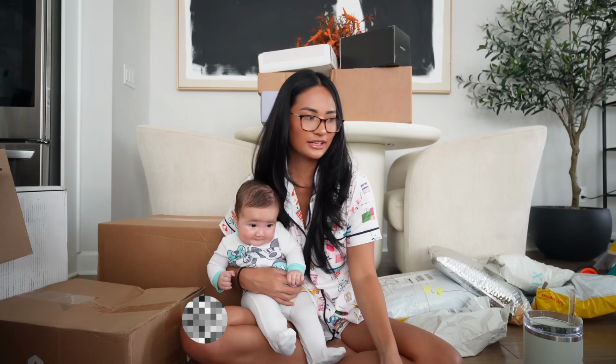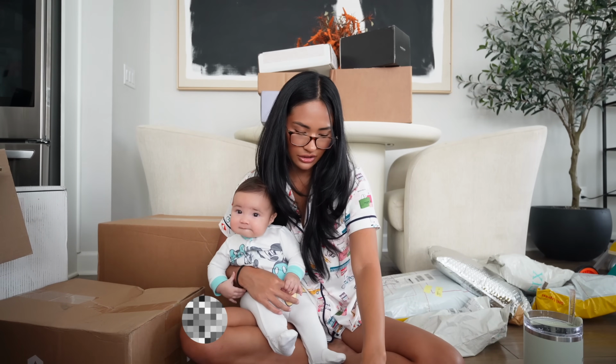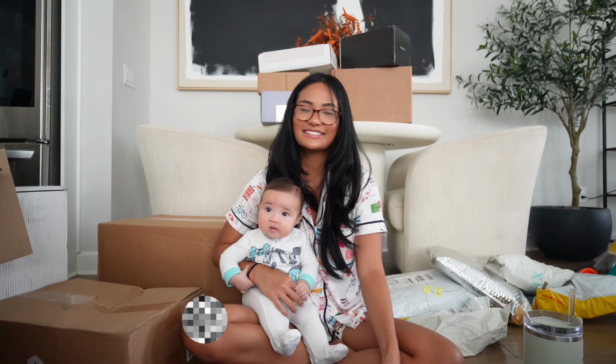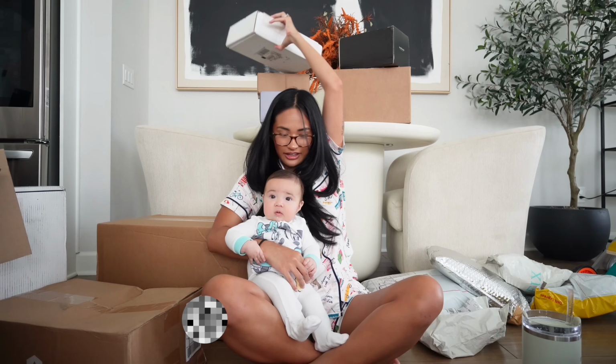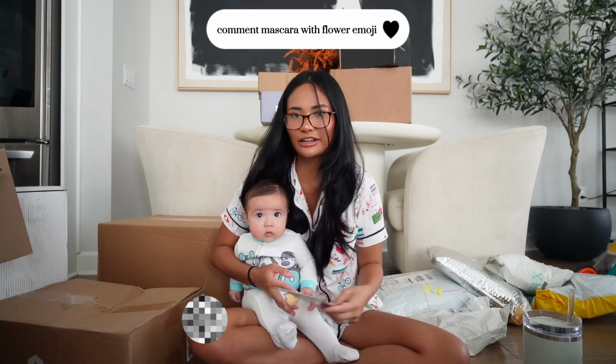Another box. Babe, look how cute these boxes are. We can use them for Christmas. Look at that. There's 3 mascaras in here. There's also eyeliner. So I'm guessing that other box behind me is another version of this. So let me go see. Okay, let's open this. So they sent me 2 boxes of this Comet mascara with the flower emoji.